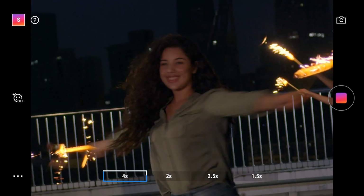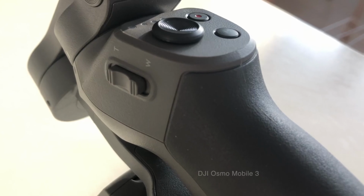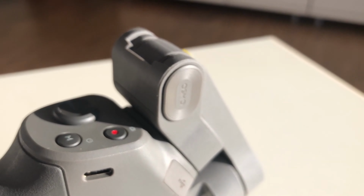They've included the Track 3.0 in the DJI Mobile, and you can basically draw a square around a subject, an animal, a dog, a cat, anything, and this thing will track it so you don't have to worry about your framing. All of your framing is handled in the software. It's super impressive, and obviously you can use this as a normal gimbal.